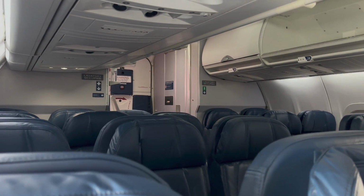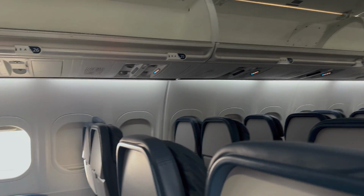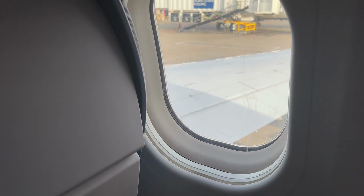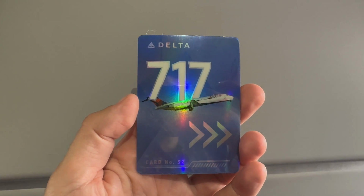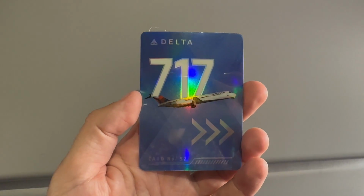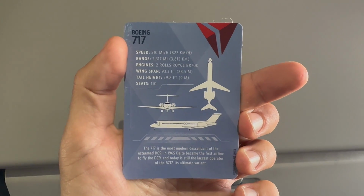The cabin is set up in a 2x3 configuration, and there are no TV monitors, a rarity for Delta mainline aircraft. I'll miss the map showing where my aircraft is, but I could do without those movies. These trading cards are quite popular these days. It was nice to get one for the rare 717. Have you collected any of these cards recently on Delta?